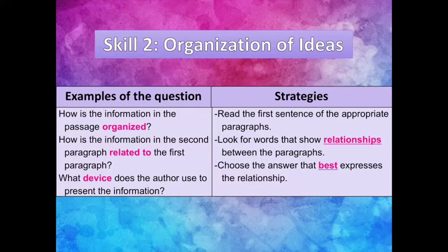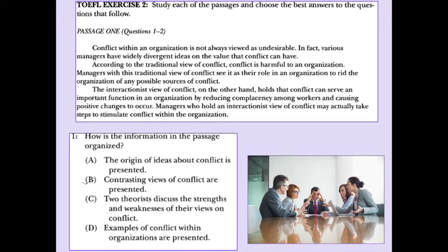So let's look at some examples of questions for Skill 2. Question number 1. How is the information in the passage organized?